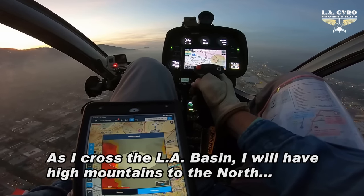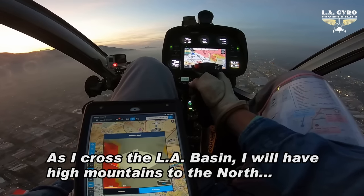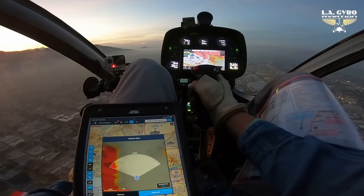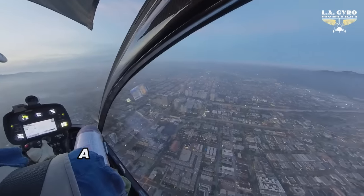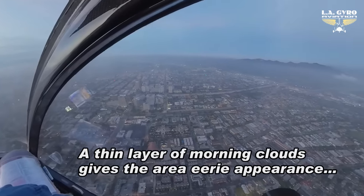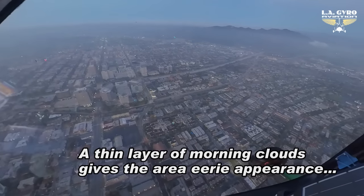As I cross the LA Basin, I will have high mountains to the north of my route. A thin layer of morning clouds gives the area an eerie appearance, but it is not thick enough to prevent VFR flying.